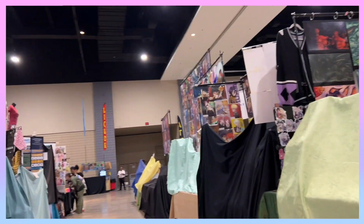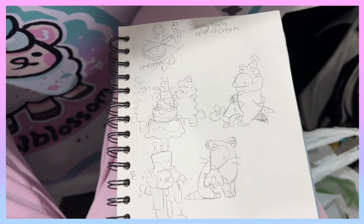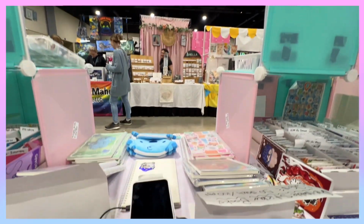Literally everyone who I talked to, both attendees as well as other artists, were amazing at this convention. Also, here are some doodles that I did while I was a little bit bored in some slow spots. But now for the art trades.